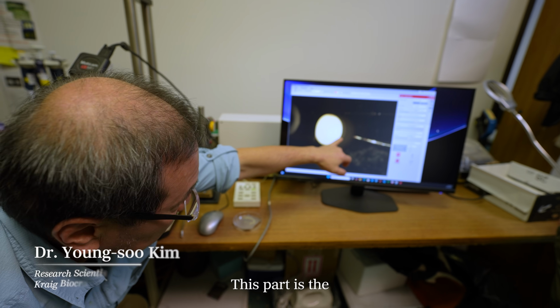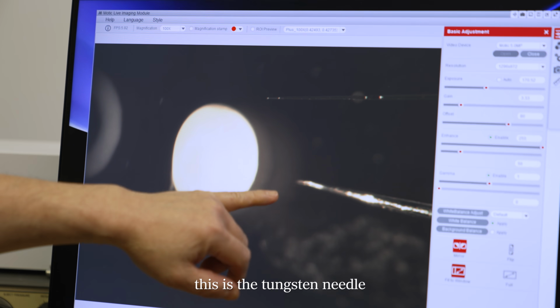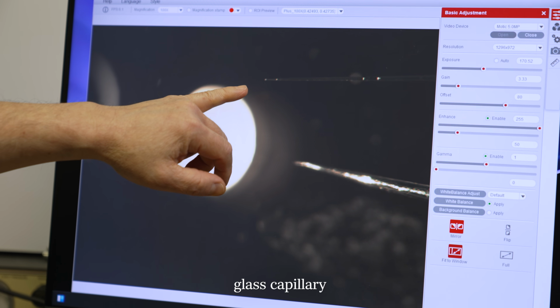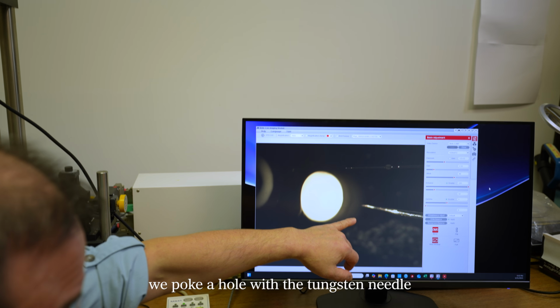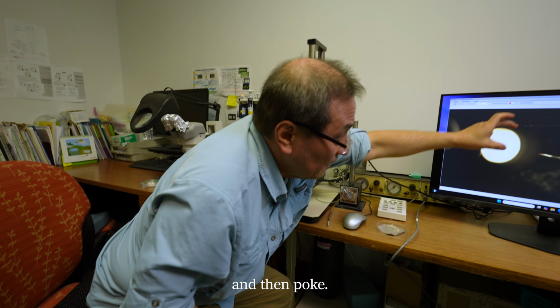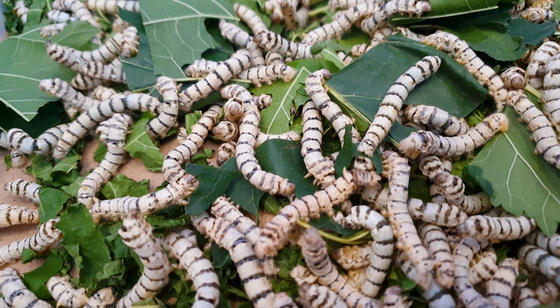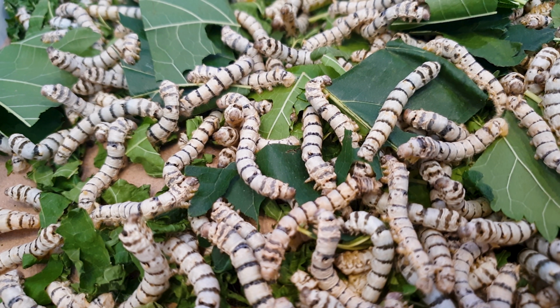This part is the I want to inject. So as you see, this is the tungsten needle, and this is the glass capillary. And first, we'll poke a hole with the tungsten needle. I will actually move the eggs to capillary and poke. The fluid carrying the spider DNA is then injected into the part of the egg that will eventually become the silkworm. But at this point, the genes are still separate.